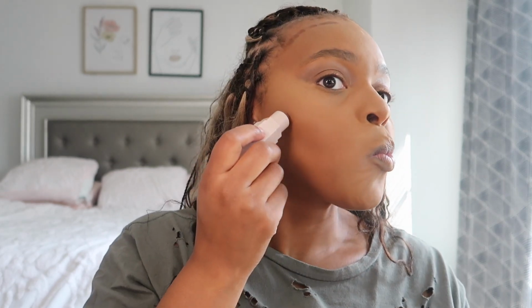Next up is contouring. Usually I like to go in with a more cool shade, but my Fenty one is more warm. I actually just started using this recently. It's real hard to blend. Like, it doesn't go anywhere. You gotta use quite a bit to get some coverage. So I just spray my forehead a little bit just to get it to melt down a little bit more.